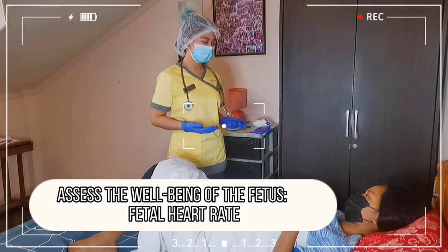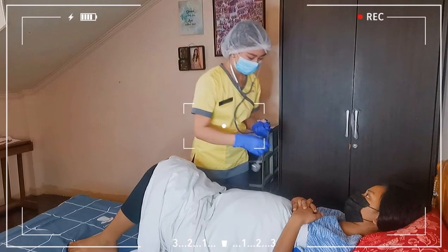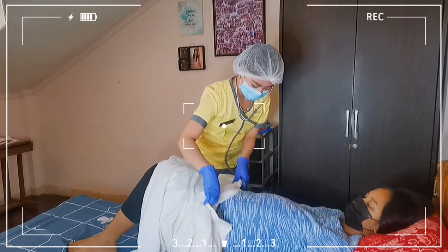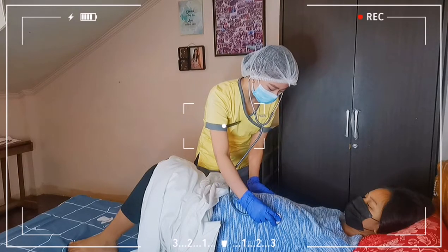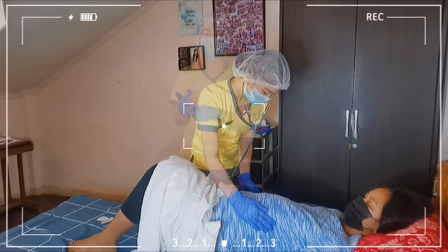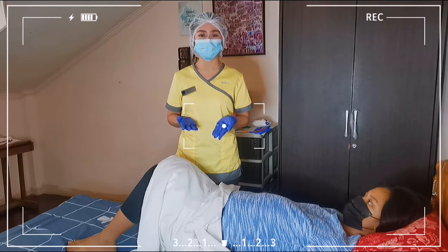Ma'am, I will now assess the fetal heart rate of your baby. This is to assess the well-being of the fetus, the fetal heart rate too. And because cord prolapse happens after the rupture of membranes, the fetal heart tone becomes low.